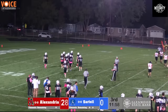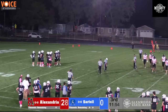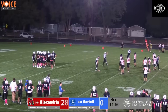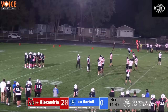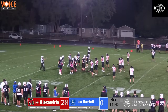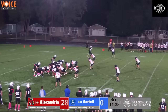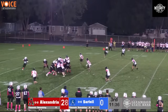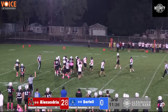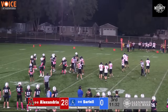So Sartell now down by 28 points here in the third quarter. And a lot of real estate in front of the Sabres offense, being led by quarterback Alex Bird. Looks like the line of scrimmage will be the 22-yard line. Sartell did have some success running the football in the first half, averaging 4 yards per carry, but no points. Here is Bird, and he'll hand off, and I think it's going to be Ambrosier with the first carry here, and got slowed up after a very short gain.